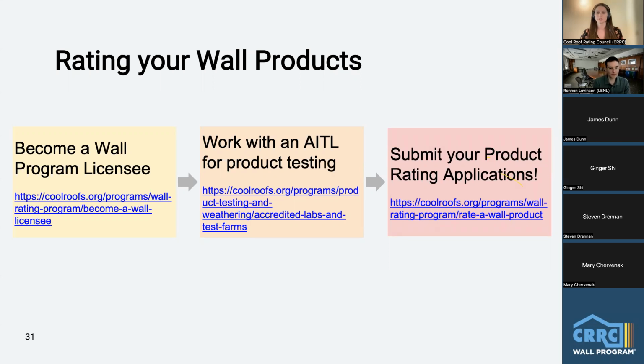To apply for a product rating, licensees complete a product rating application using a form that is provided by the CRRC, and they submit that form to the test lab along with their test specimens. The lab then enters the test data and submits it to the CRRC. At that point, we will invoice the licensee for the product rating fee. These are also included in the appendix slides today. And the CRRC will review and approve the results, and they will be published on our directory.